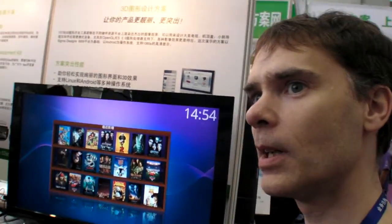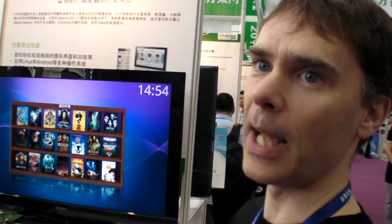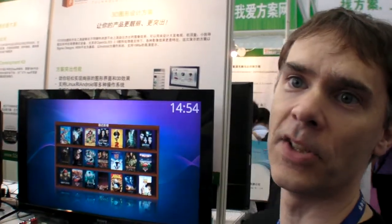Is it that you have huge work, or do you have some tools you can just click a button and it outputs for everything? Yeah. Well, we have a UI engine that we port to the different boards, and like I say, optimize the CPUs, the drivers, what the acceleration is involved.